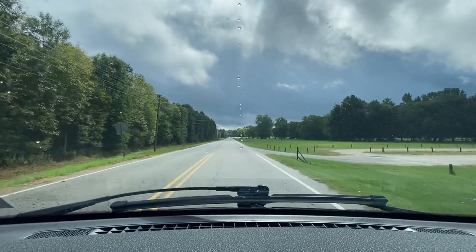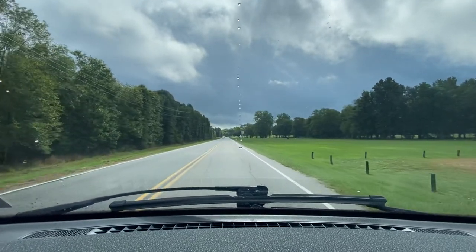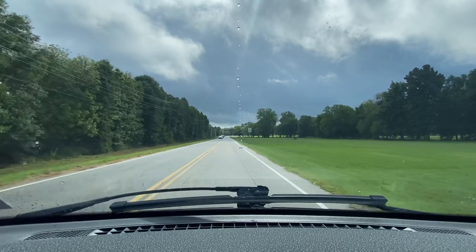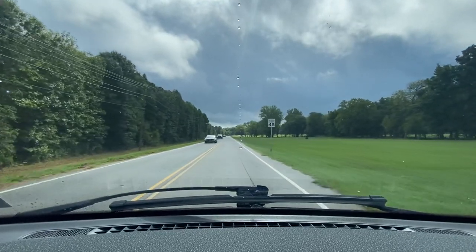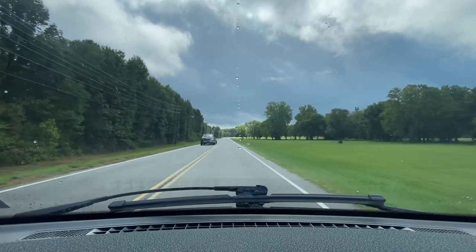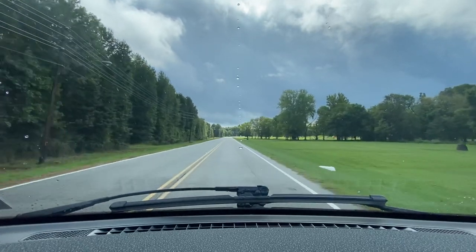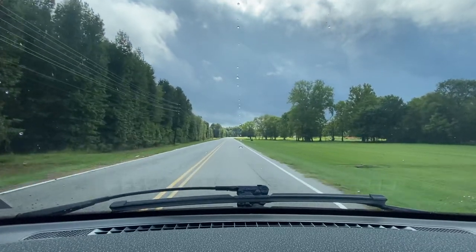Now, to my knowledge, I was told that there's tons and tons of people who play soccer there. Like, it's a very active park. Speed limit's 45 miles an hour. I'm going a little over 20. I was going slower, but I got cars that are gonna slowly be approaching me soon.